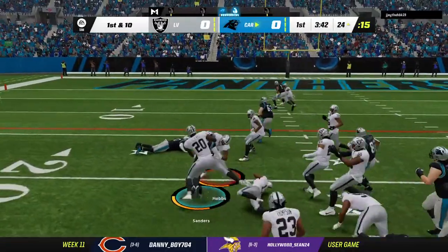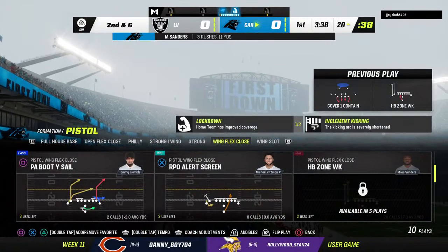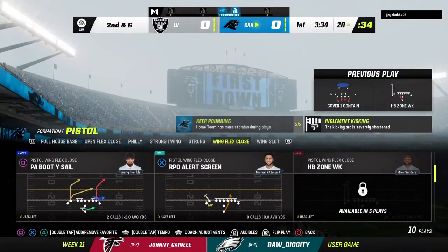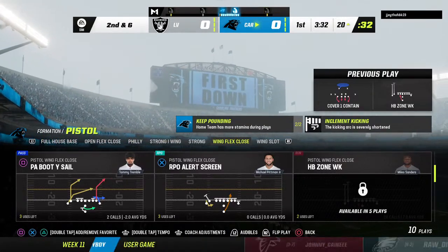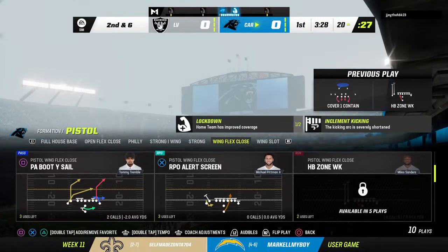Huge 4th down conversion. Sanders on first down with a little bit of space as he works his way forward, a gain of 4. The Panthers at 6-3 on the year. They were losers their last time out, trying to get back in the win column, but obviously not an easy task here in a hostile environment.